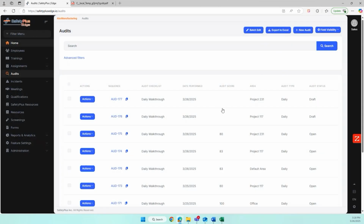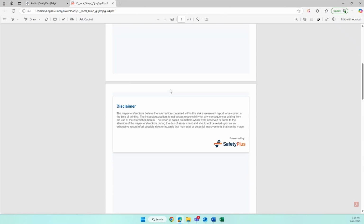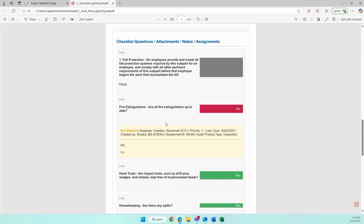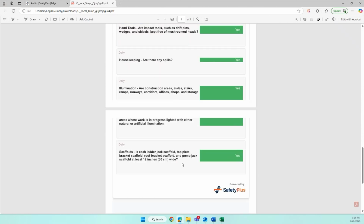Once you go through those audits and submit them, it'll generate a report. That report can be emailed to the manager or to a general contractor even. And it looks something like this. It'll have your company logo on it. You can put your company name and logo on it. And then you'll have the different prompts and show the different answers you had for those audits or inspections, including any assignments or even any notes that you put onto the actual inspection there.